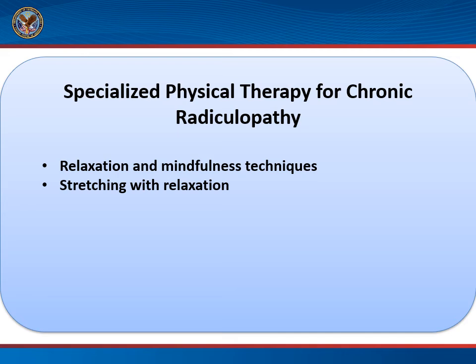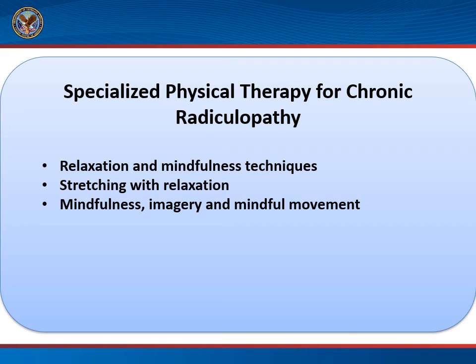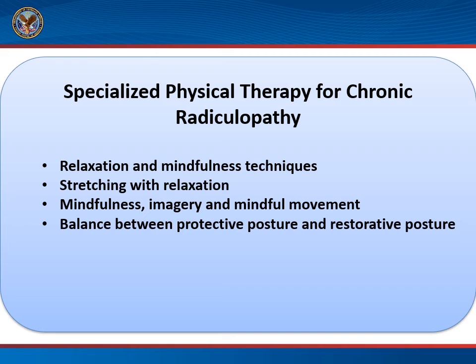Have you ever heard the phrase, motion is lotion? Mindful movement, mindfulness, and guided imagery can help reduce the threat value assigned by the pain neural signature to movement of the tissues surrounding a nerve root, while at the same time providing the nerve root with movement, blood, nutrition, and oxygen. There are simple guidelines that can break you out of the pattern of pain-producing hypervigilant postures and teach you how to achieve a healthy balance between use of protective postures for heavy lifting and intense physical activity, and balanced and relaxed postures for restorative positions like sitting, sleeping, and relaxed standing.